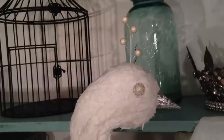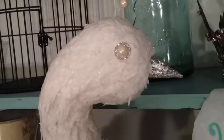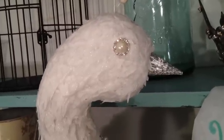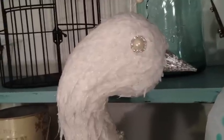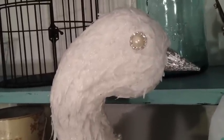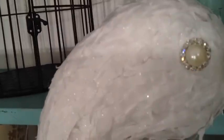I used a spray of pearls that I got from Hobby Lobby. And this is a gem. It's like a Christmas tree ornament that had this silver metal filigree on it. And that's just a ribbon buckle with a pearl center. But as you can see, every single feather, you guys, right there. Crazy.